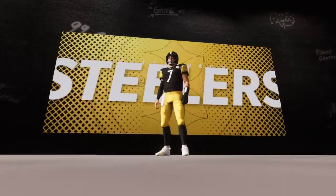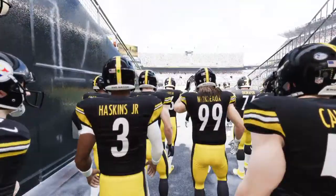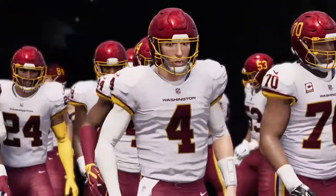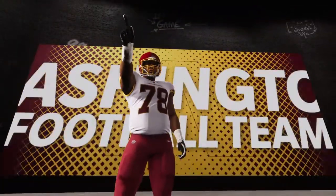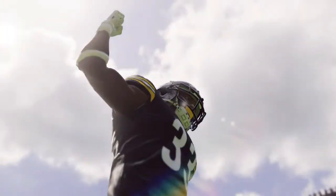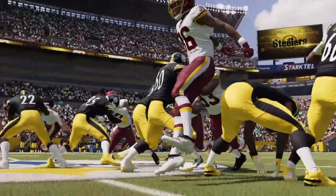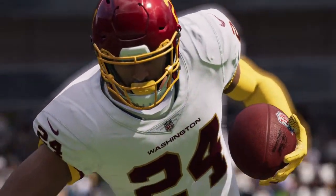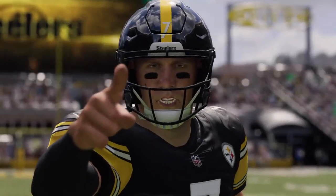Today, from Heinz Field in Pittsburgh, this is Madden NFL 21 on EA Sports. It's the Pittsburgh Steelers taking on the Washington football team.